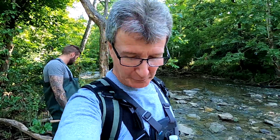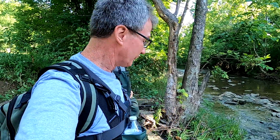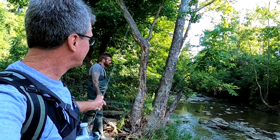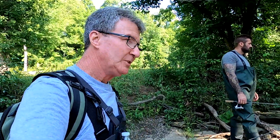So we are at one of our favorite creeks here in Kentucky. This creek, we haven't actually fished this part of it before. It's pretty far upstream, and we checked it out before we got all geared up to go fishing. It really looks pretty nice as far as fishing goes. So we're going to start here and wade all the way around. It's a quarter mile, half a mile, whatever. And hopefully we'll have some luck in this part.